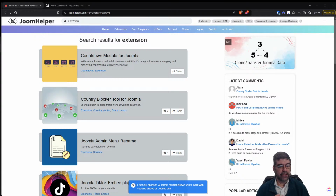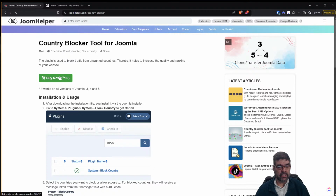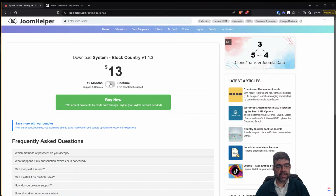I just recently put the country blocker tool on a client site, and when I went to buy it and check it out, I noticed that they had a bundle. Their extensions are reasonably priced. I could buy it for $13 US, as we say in Canada. And if you go to buy it, you have the option to switch to lifetime. Oh, maybe I'll do that.